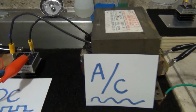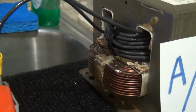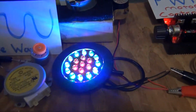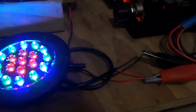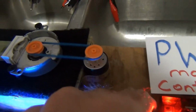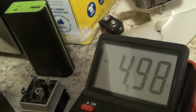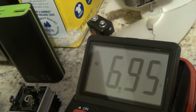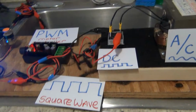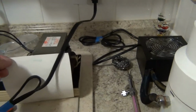So I'm coming in as AC here. I got my bridge rectifier that converts it over to DC. You can see my windings there. So I got it down to 12 volts. I'm running this very simple LED light here, you can see, and I have it hooked up. And here's the pulse width modulator. This is my DC motor controller, and I'm using it to spin the DC motor. See, and I have AC power coming in. I'll speed it up. So you can just jump back and forth between sine wave and square wave. Very simple. We'll continue on and I'll show you more in this video.